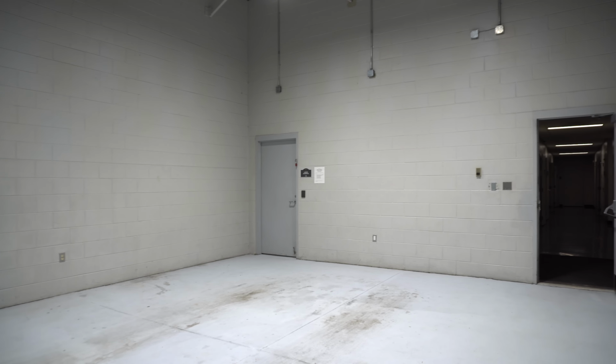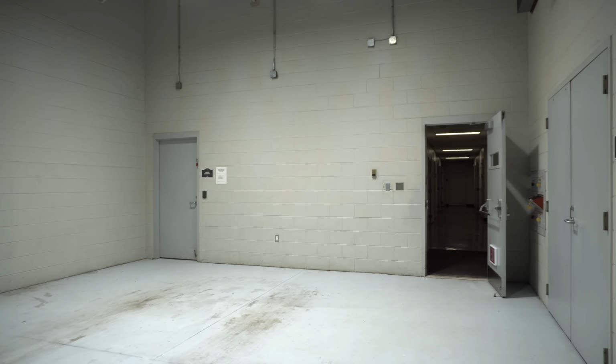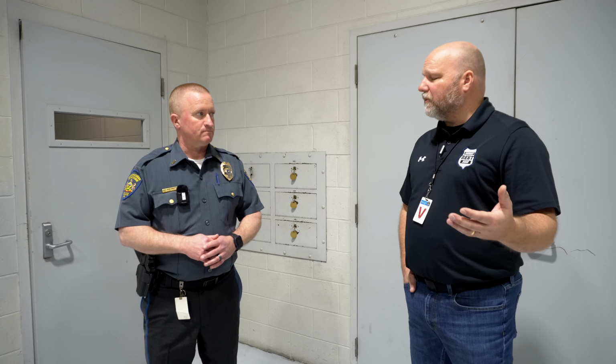I think it also keeps you away from the prying eyes of the public that might be involved in some of this, or a friend that shows up and wants to give their two cents. This is a good way to keep everybody secure and safe.